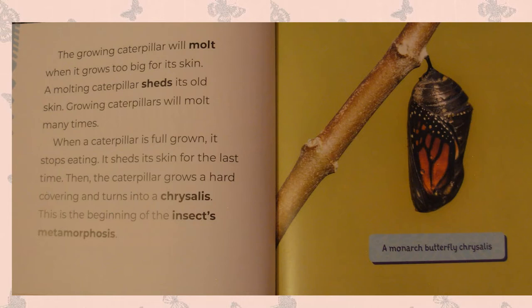Then the caterpillar grows a hard covering and turns into a chrysalis. This is the beginning of an insect's metamorphosis. So you can see this is a monarch chrysalis. So there is a caterpillar that shed and shed and shed, and then when it was finally full grown and shed, it made a chrysalis like this, and it's going to become a monarch butterfly.